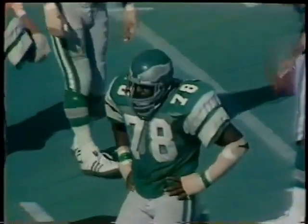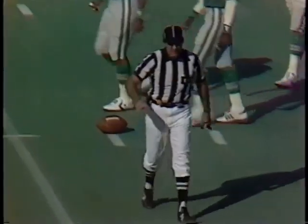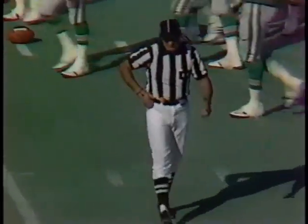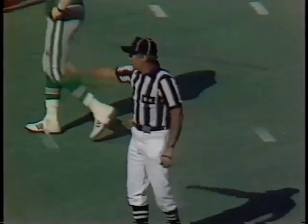I don't know. That looked almost like a shoulder pad, but the officials say it was a tackling by face mask. And it's a 15-yard penalty. It's not that little 5-yard variety. Personal foul, delivered face mask, first down.